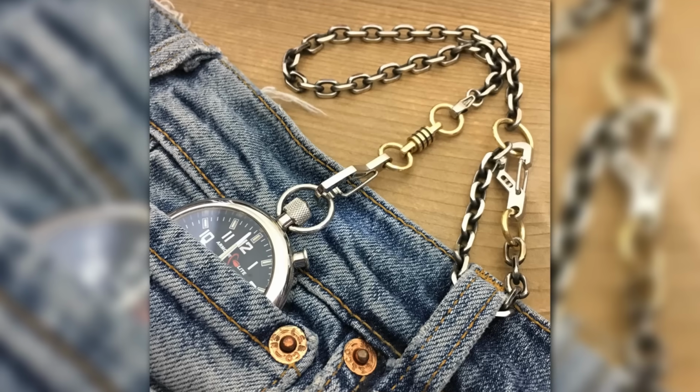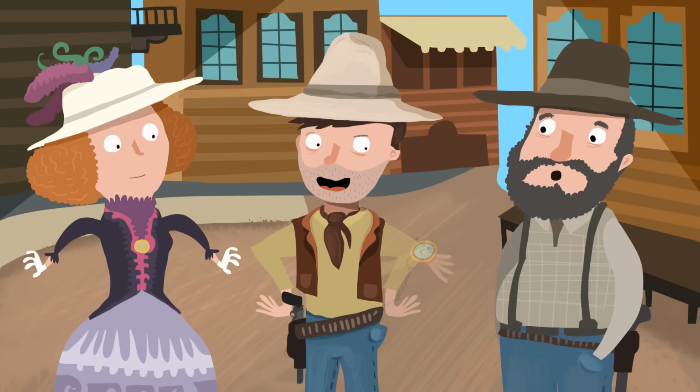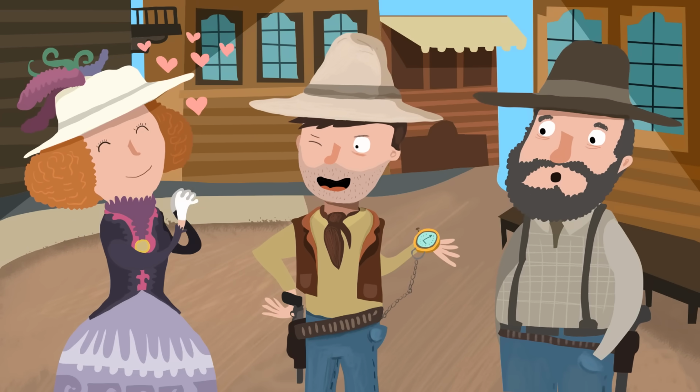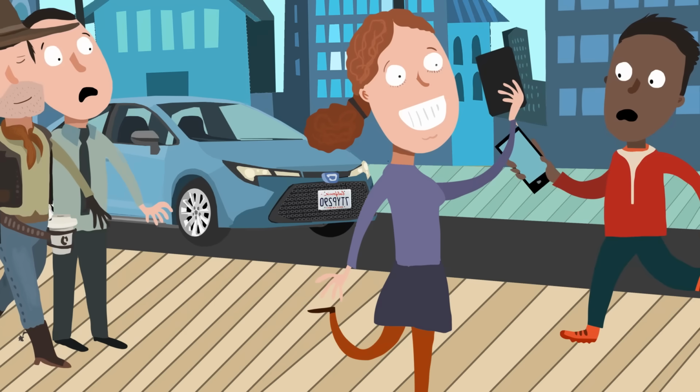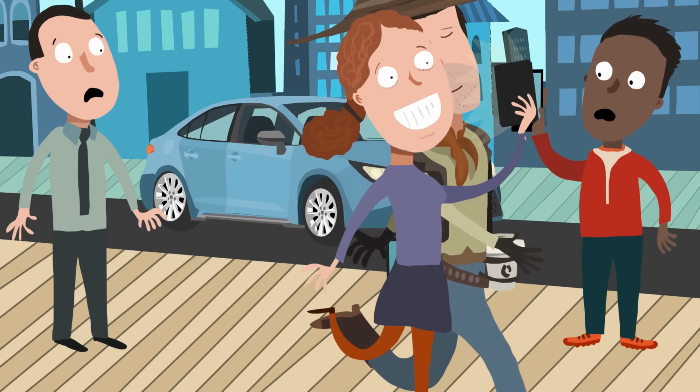With a chain attached to the belt loop for extra security, it was common to see this jean and pocket watch combo among the more fashionable cowboys back in the day. And to be honest, it still looks pretty good. So if you feel inclined to try bringing this old look back, you have my full support.